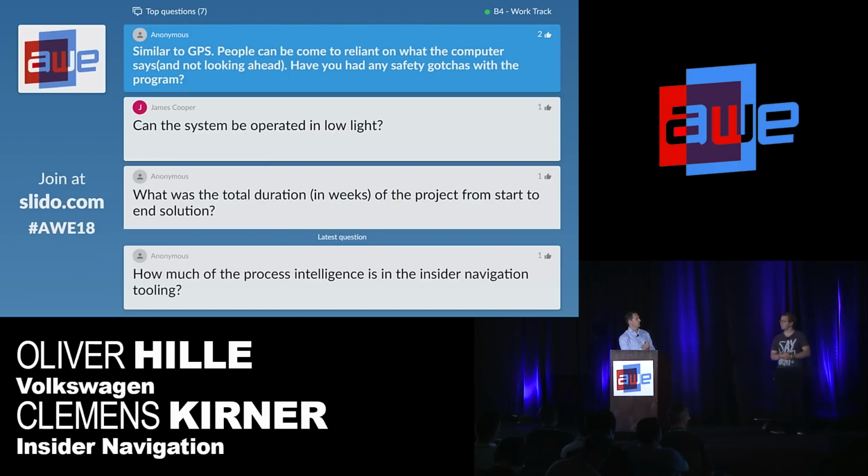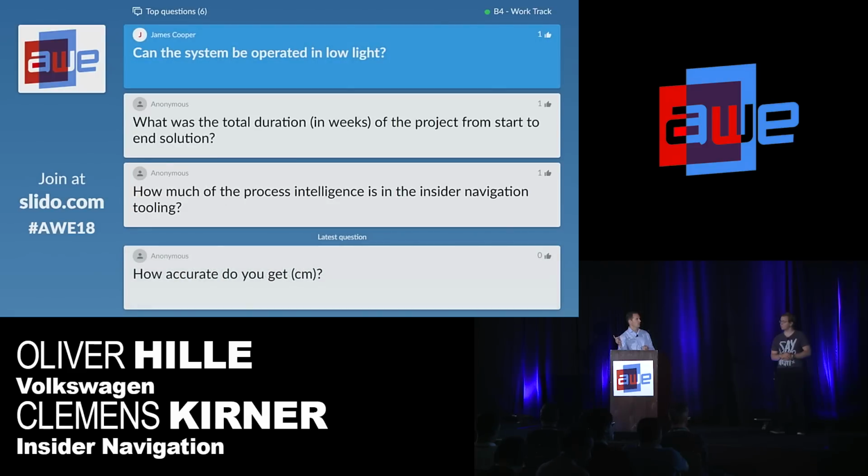Can the system be operated in low light? I guess that's the big advantage with the markers, that they're easily recognized. We have a quite good error rate inside, so normally even in low light, that's working quite well, yeah? And that's also a difference to the SLAM part.